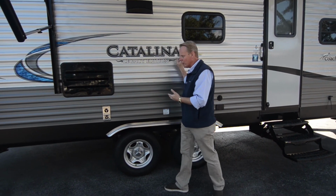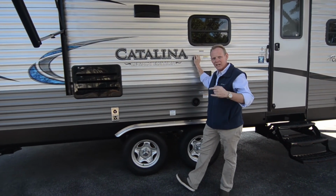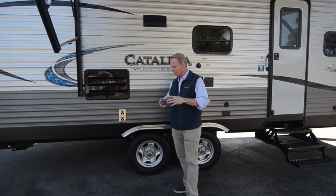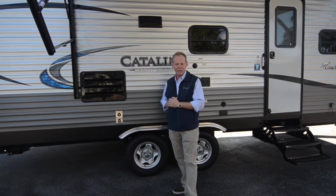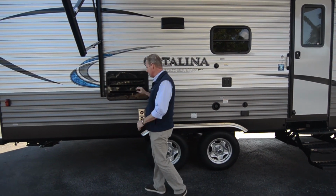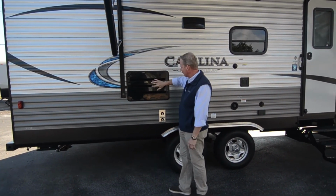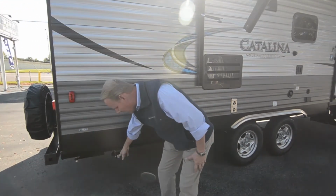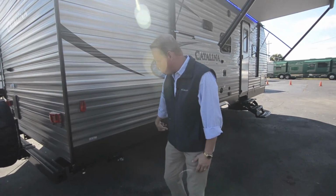In the past, if we wanted to install a Blackwater flush, we had to cut the underbelly in order to install it, and we no longer have to cut the underbelly in order to install the black tank flush because it's already installed on all of them. This is the back side of the refrigerator. You've got 4 stabilizer jacks all around the trailer at all 4 corners.